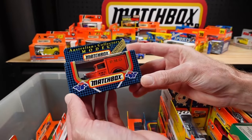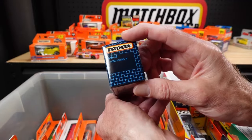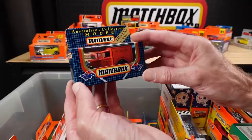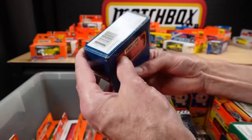Another Australian collector's model in the Matchbox. Postmaster General, as I recall, that stands for. Ford Model A. Lovely condition. Look at that box. That looks brand new. It's from the late 80s, isn't it? Or early 90s, I have to know now.